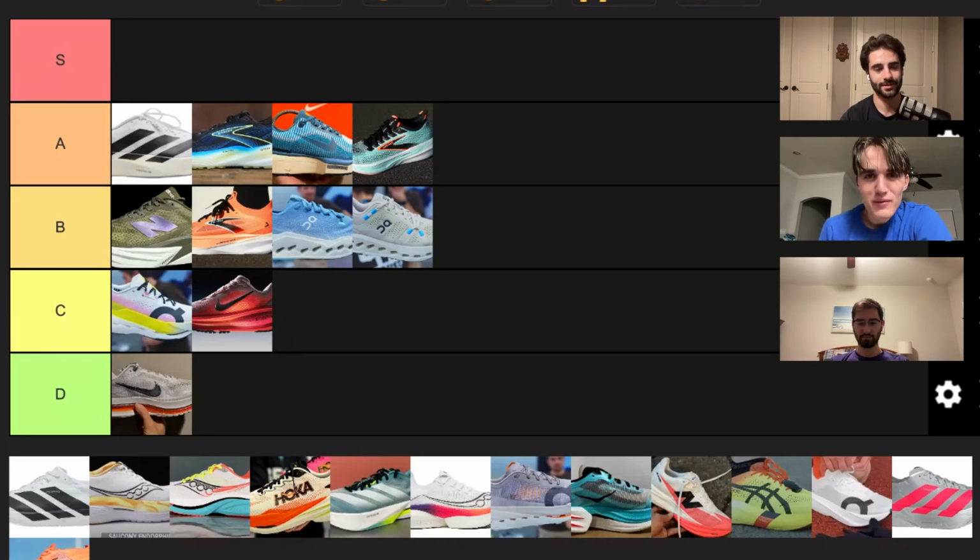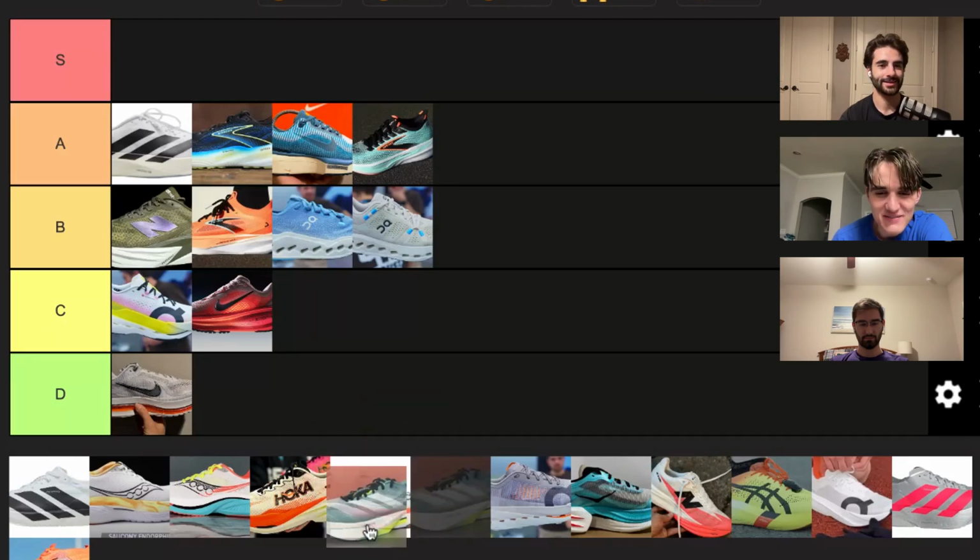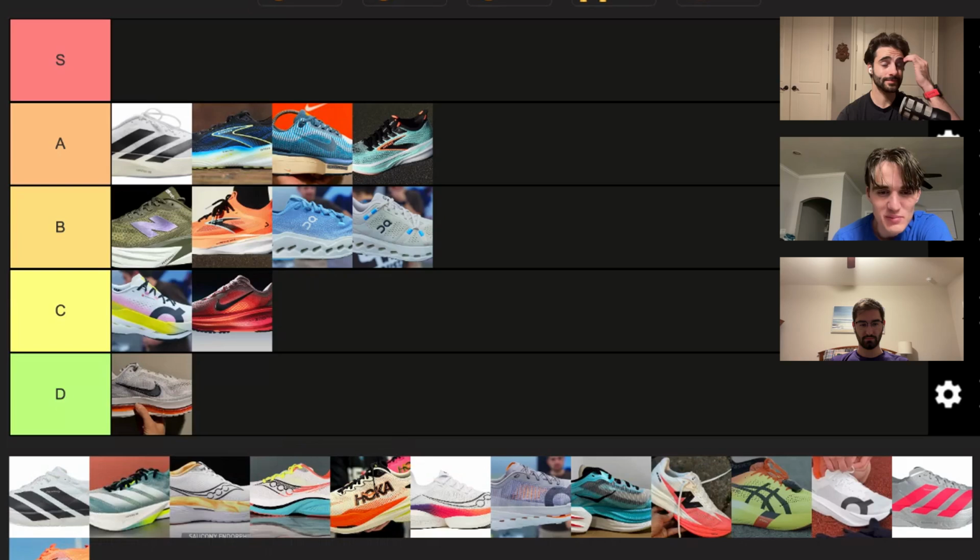Yeah, and while you guys were talking, it occurred to me that there was a shoe I was missing, so I went and found a picture of the Boston 13, which is another offering from Adidas. So we'll put it over there with the Adios 9, as I think that's a very popular, very relevant shoe that a lot of people are going to be looking towards in this category. So without further ado, let's get into our first shoe today, the Adios 9.